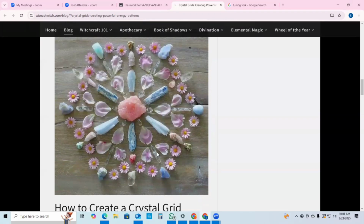So you don't have to use crystals alone. You can use crystals with other herbs or flowers. So maybe this has rose quartz in it. You see there are pink flowers associated with love, etc. These look like rose petals. So more than likely this would have been set up for self-love.